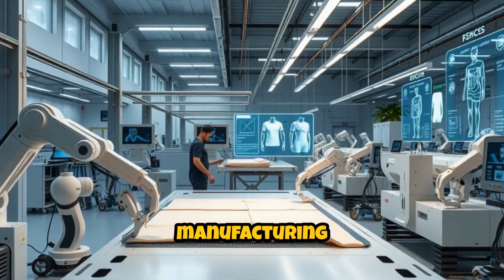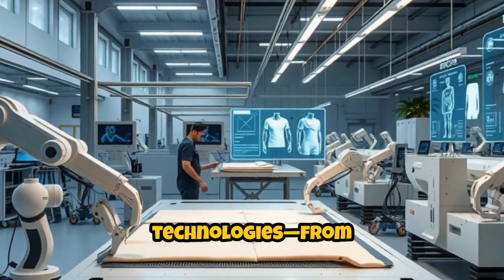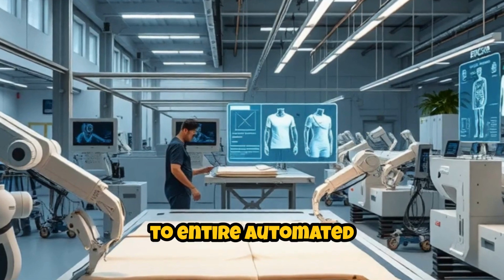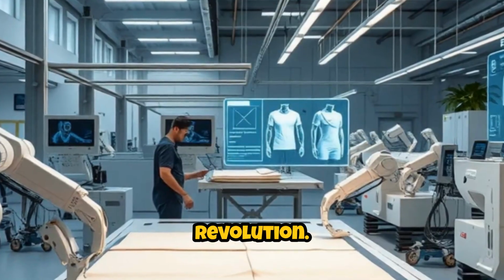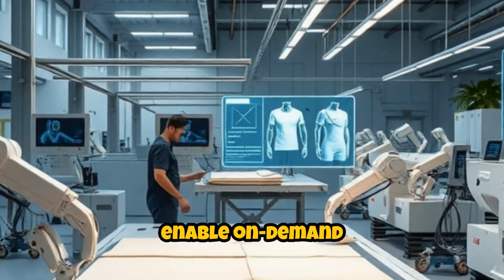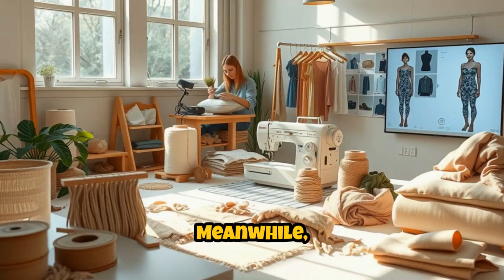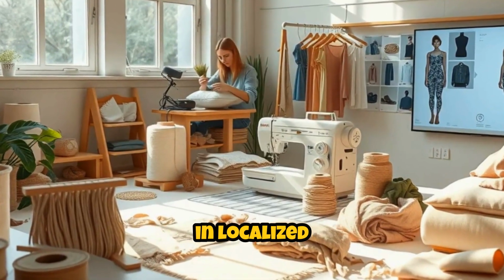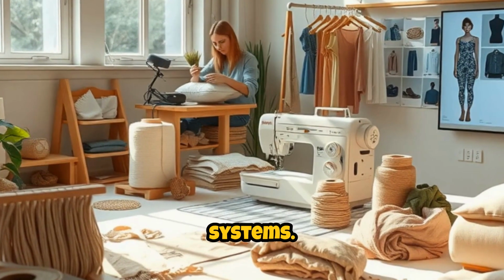Today, clothing manufacturing stands at another crossroads. Automation technologies, from specialized cutting robots to entire automated sewing systems, promise another revolution. Digital technologies enable on-demand production and mass customization. Meanwhile, growing sustainability concerns are driving interest in localized production, recycled materials, and circular fashion systems.